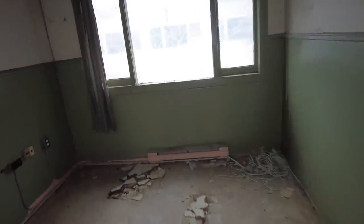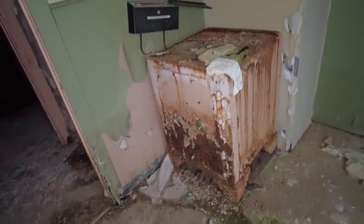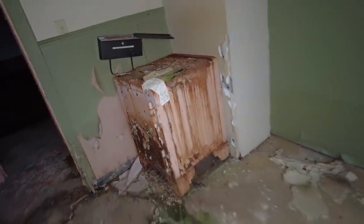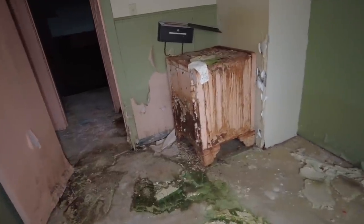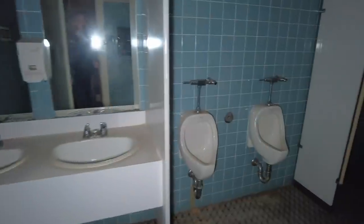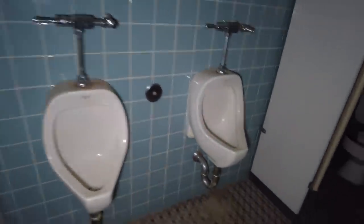And in this room, there's a huge old safe that's still locked. Look at how old and rusty that thing is. Wonder if there's anything in there. That would be cool if there was. Again, peeling paint. This is a bathroom in here. Oh, it's warm in here. Oh, the heat's on. Wow. There's a picture on the wall.